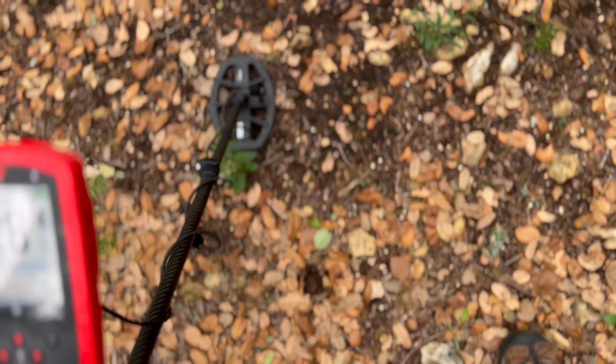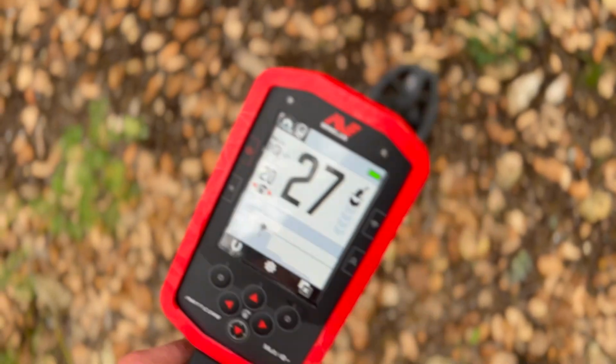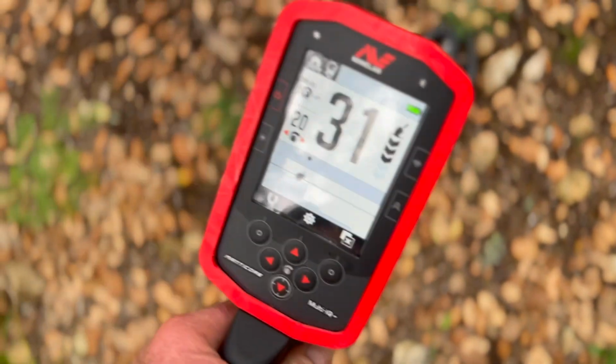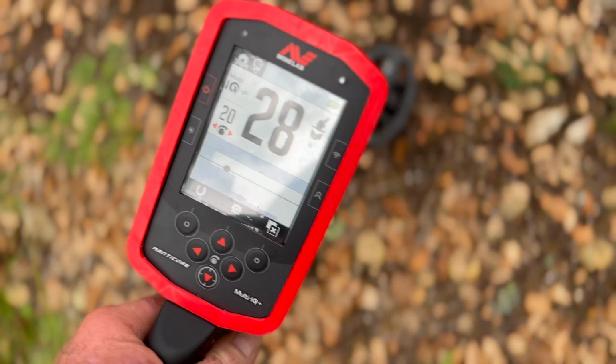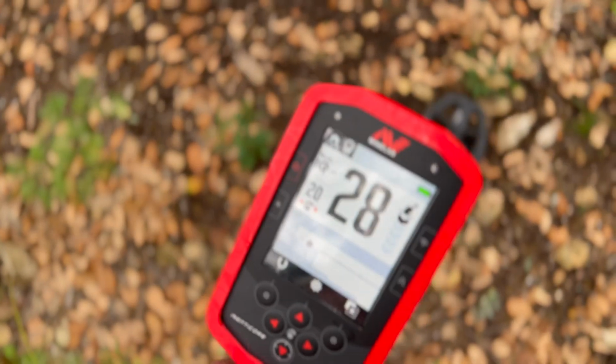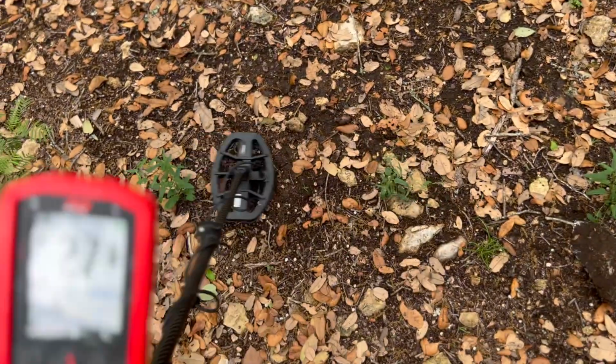And on our way to the next tent platform, look what we've got. Either a pop top or a nickel. Over here, it's pretty scratchy. Over here, it's kind of solid. Should we take the chance? No way! You guys can stay here and dig it, but I'm not gonna.